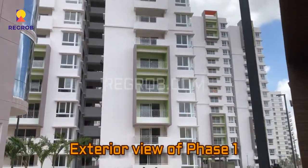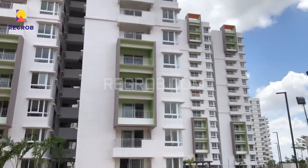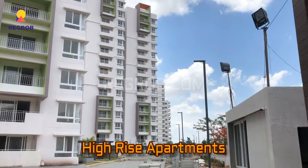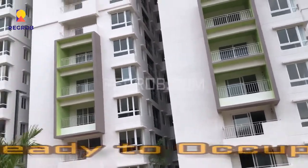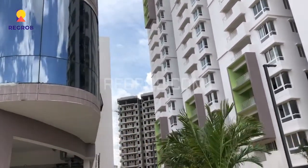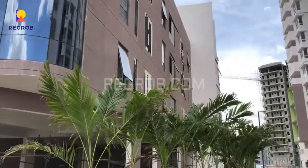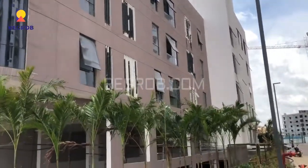And in front you can see the exterior view of phase 1. So these are the high-rise apartments which are ready to occupy. And this is the clubhouse which carries all the modern amenities to facilitate the needs of the residents.